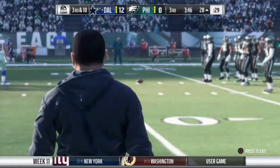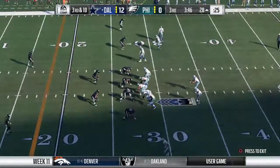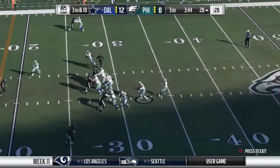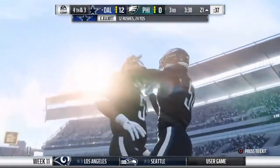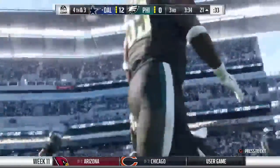The Cowboys on 3rd down. 3 for 7 so far in this game. This is 3rd and 10. Here we go now. They'll run it now out of the gun. And he'll be brought down at the 21, just shy of the 20 in the red zone. It's a 7-yard run, but it does bring up 4th down.